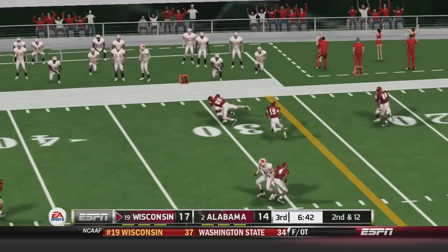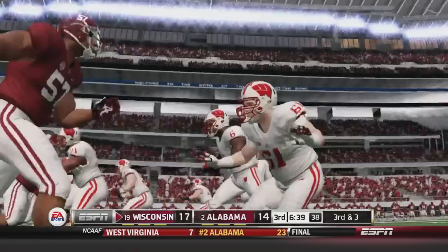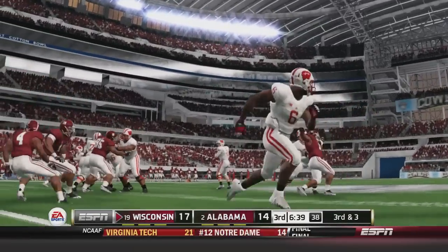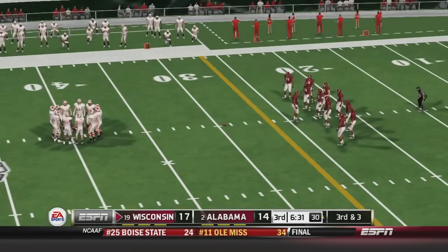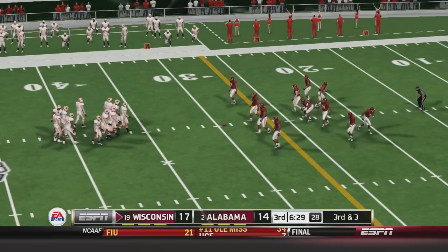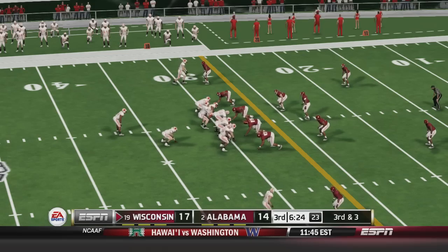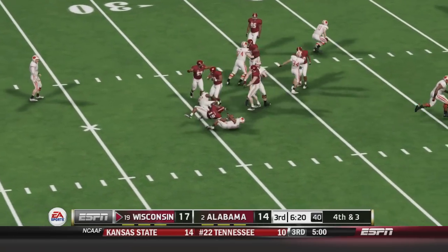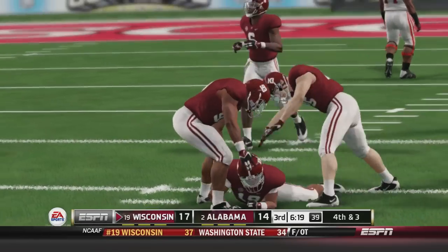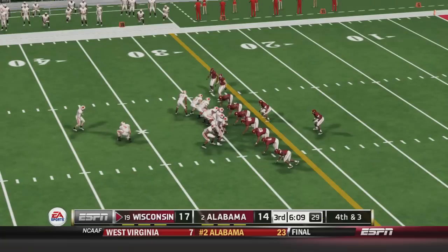Throws complete. He's got room to work. Very solid gain through the air. I'm impressed with the poise of this quarterback and the ability of the receiver to keep his concentration and get his hands on the football. They need about 3 yards to get the first down here on third down. That's a great tackle at the 29-yard line. The halfback picks up a yard. That brings up 4th and 3.